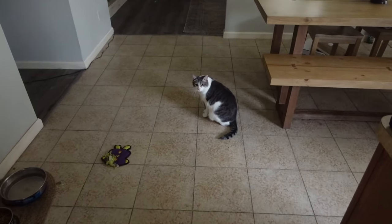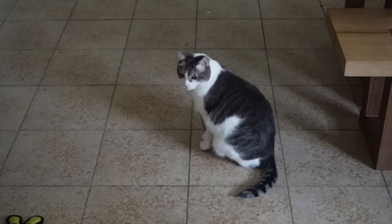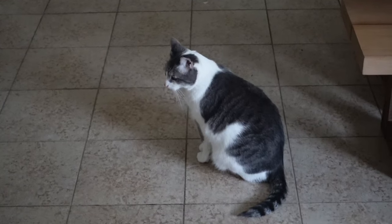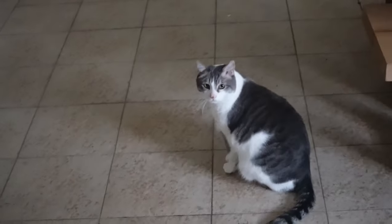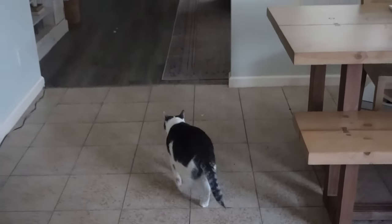You have food. I already looked. Yeah, go eat it. Mm-hmm. Tell us about it. I got him this food bowl right there. It sits up higher. So cute. Our vet actually recommended that. Okay, bye.